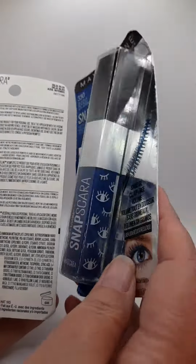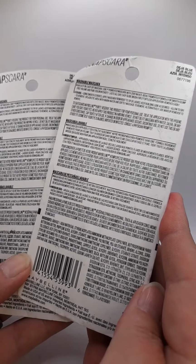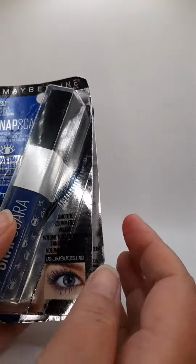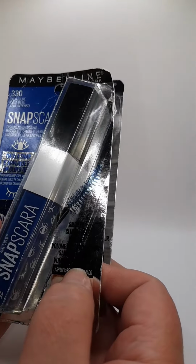And of course, all of the instructions and the ingredients and any other information you would need are on the back of the box. I wanted to just give you a better look at the product and what you can expect when you order from me. I hope this has helped you out.